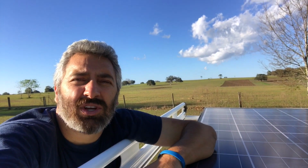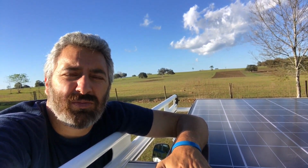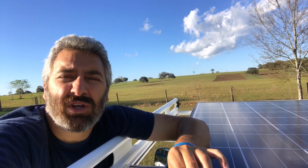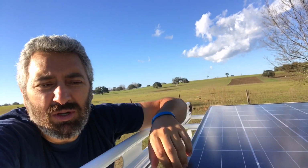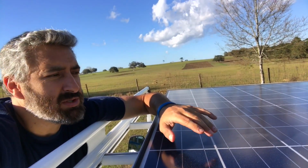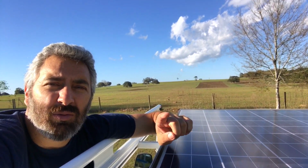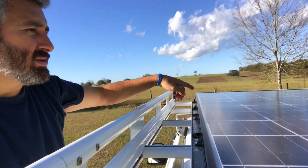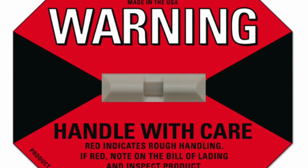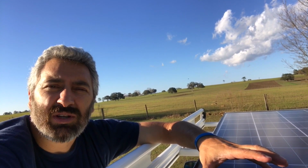Here's something else that I would recommend. If you have one of these solar panels shipped to you, before you accept delivery from the carrier, before you sign the paperwork, unbox the solar panel. Make sure that the solar panel has no scratches on it, and make sure that it's not bent. Also make sure to check if your solar panel box comes with a little device that turns red if the box was handled roughly.